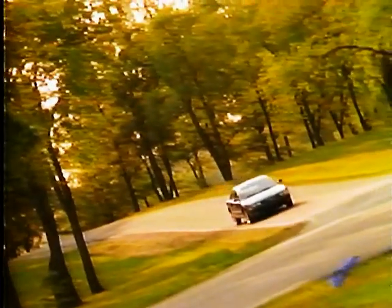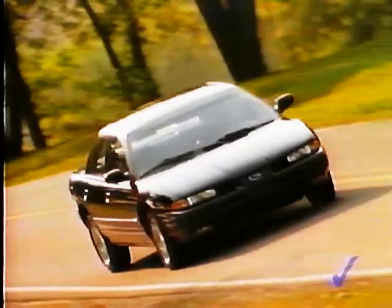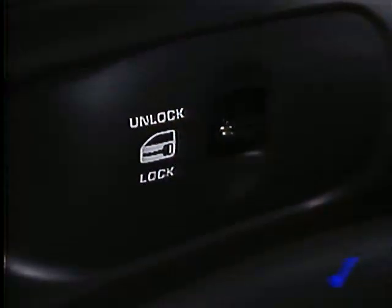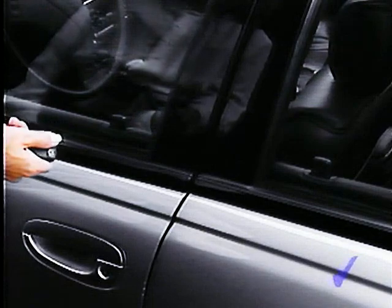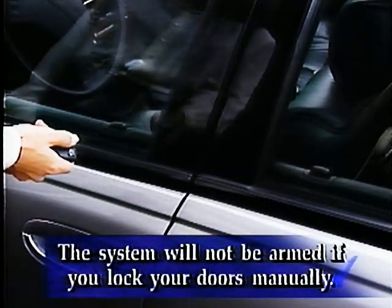The keyless entry transmitter may also be used to activate the optional vehicle theft security system that has been developed to protect your doors, trunk key cylinder, and ignition from unauthorized operation. Here's how it works. To automatically arm the system, simply lock your doors using any power feature, such as the power door lock switch or the keyless entry transmitter. The system will not be armed if you lock your doors manually.